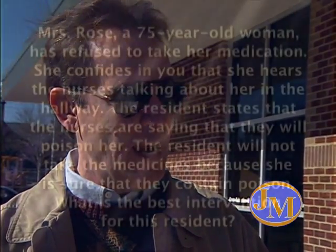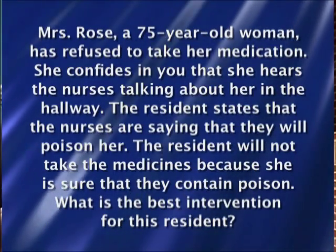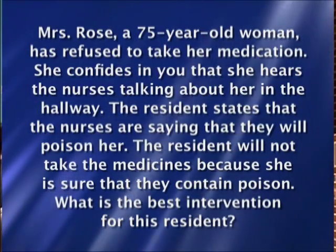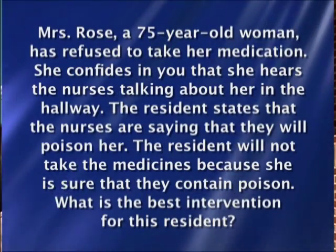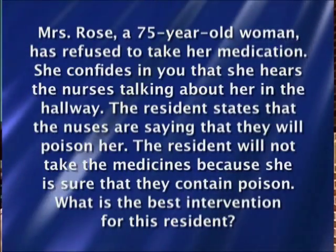Okay, very good. Question 2. Ms. Rose, a 75-year-old woman, has refused to take her medications. She confides in you that she hears the nurses talking about her in the hallway. The resident states that the nurses are saying that they will poison her. The resident will not take the medicines because she is sure that they contain poison. What's the best intervention for this resident?